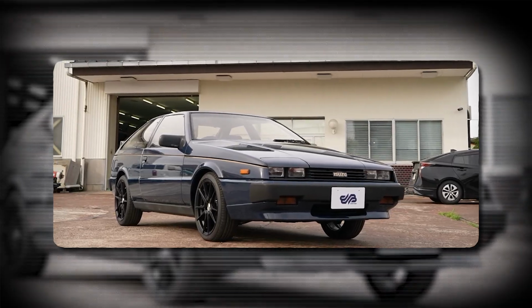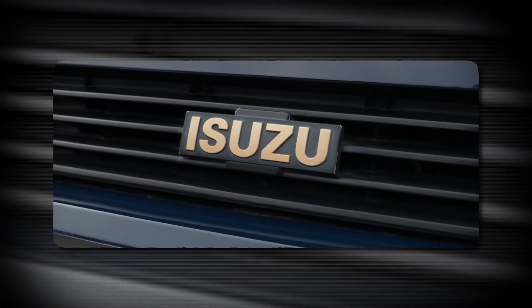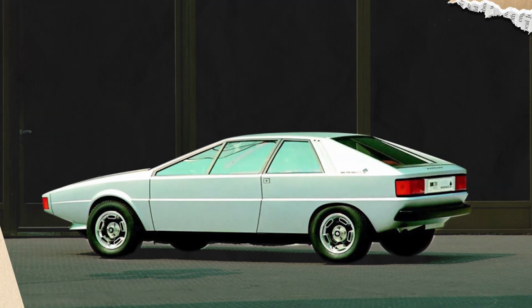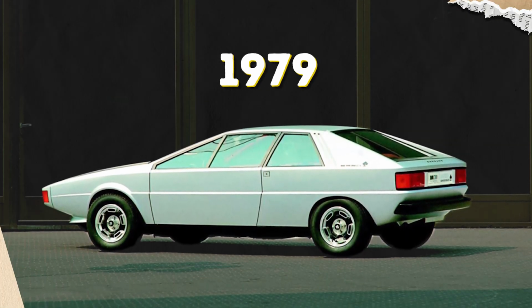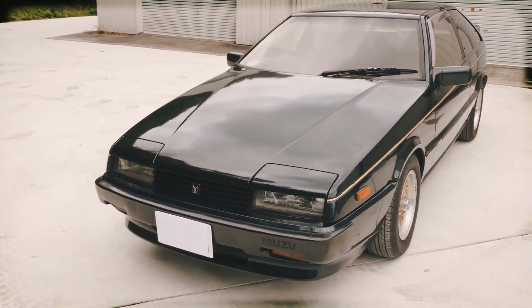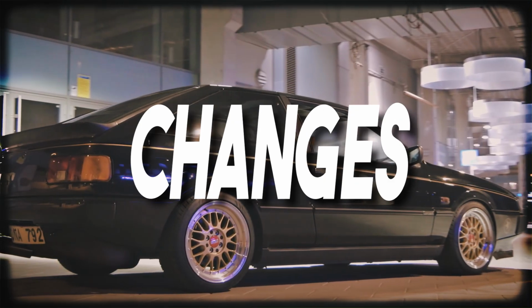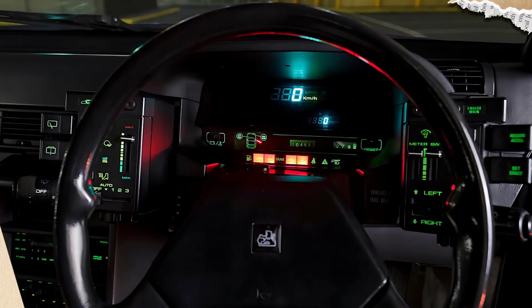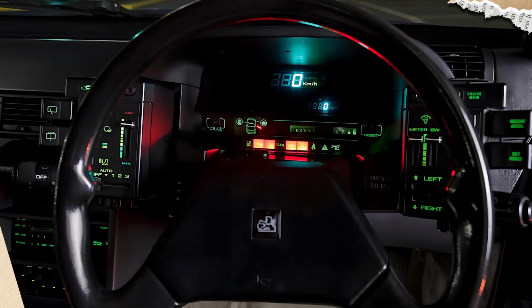The Isuzu Piazza, also known as the Impulse in North America, is a testament to Isuzu's ambition. Its story begins in 1979 with the stunning Asso di Fiori concept car designed by the legendary Giorgetto Giugiaro. Isuzu, eager to make a splash in the burgeoning sporty coupe market, took a gamble and greenlit the concept for production with minimal changes. The first generation hit the streets in 1981, and it was like nothing else on the road. It was also packed with innovative features for its time, like a digital dashboard.